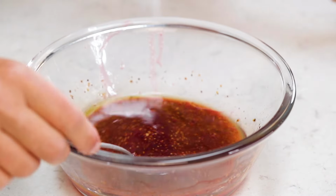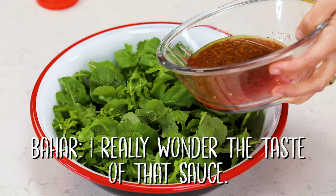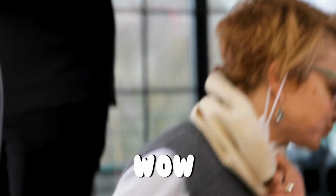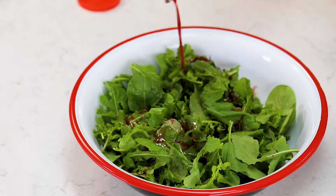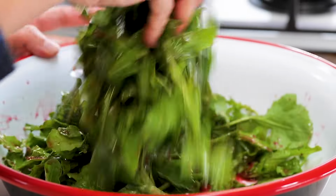I'm going to put this to my rockets. I really wonder the taste of that sauce. To die for, huh? I'm getting all the sauces here. And all the rockets are dressed well.